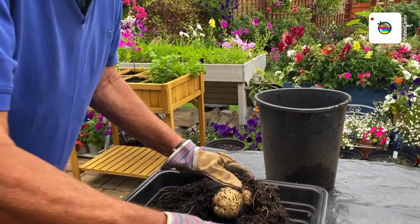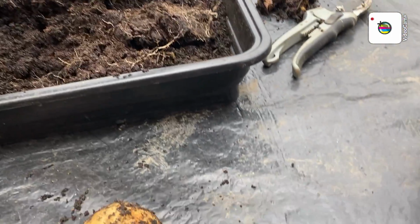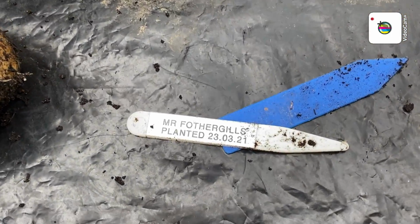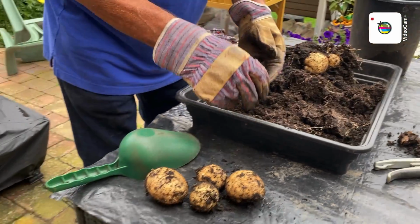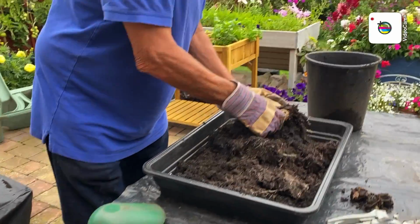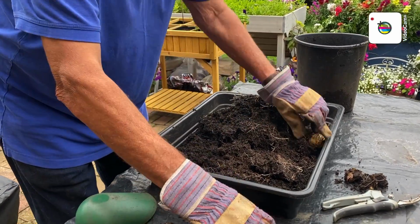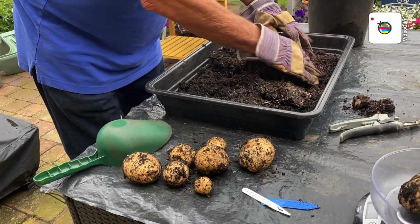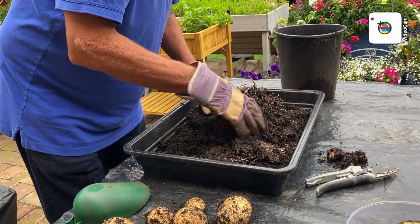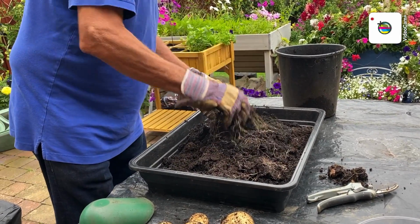And where were these from? From Mr. Fothergills, if you're interested, and that's when he planted them. But we've had quite a lot of rain in the first part of the season when he planted them, and then it just went really dry. That is amazing. It'd be interesting to see what they weigh.